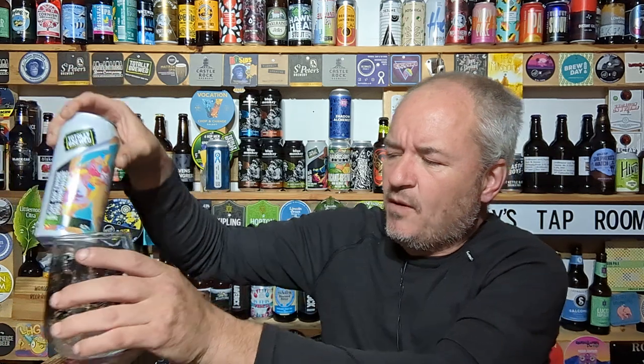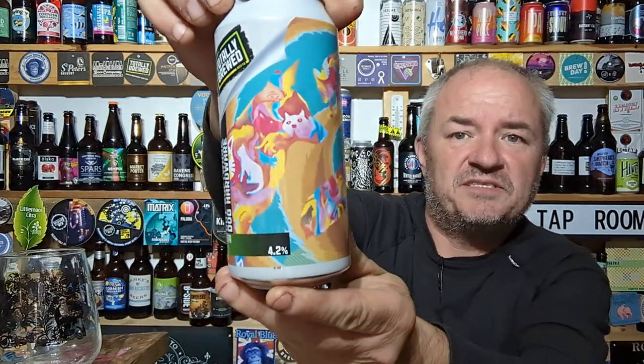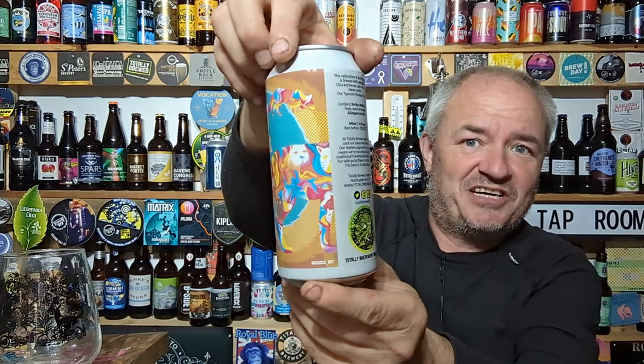So today we're looking at this one from Totally Brewed, based in the Castle Market area of Nottingham, aka Colwick. Yeah, I would say it was Colwick. Or is it Snenton? It's one of them funny areas. So this is their Cat Software Dog Hardware, a New England IPA, 4.2%. So we're talking very sessionable strength here, and I do actually mean sessionable.